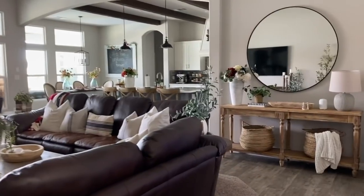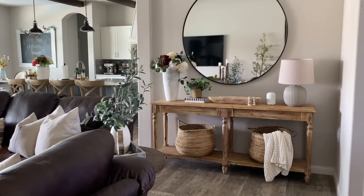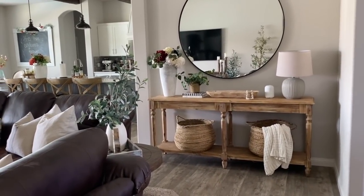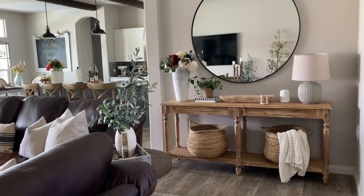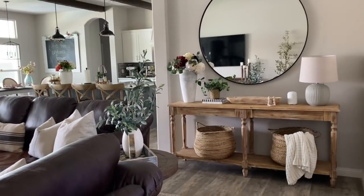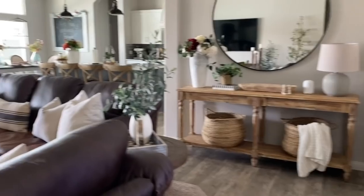So over here, this little entryway is one of my favorite spots to decorate. I have always loved that table from World Market. At our old house, we didn't really have a spot for it. And when we were in the process of building, it went on sale. So I purchased it and put it in storage until we moved in. And it was probably one of my first spots to decorate.